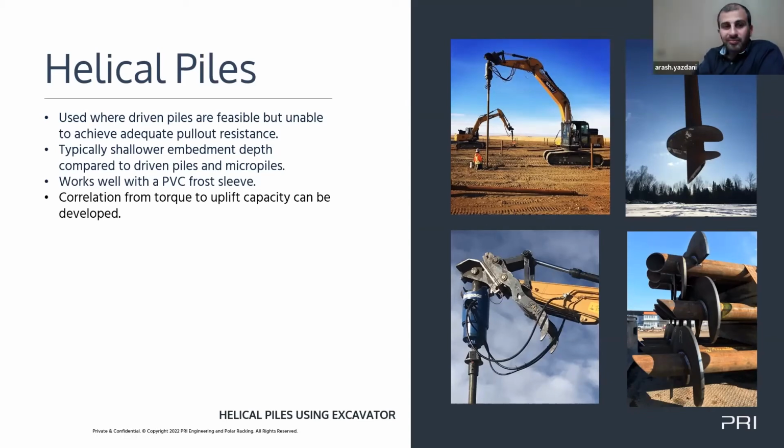So yeah, in the bottom right picture there, you can see the helixes on the truck. That's what I was saying before, a helix takes up a lot of airspace on a truck, where with a driven pile, that airspace is gone. So you can pack a lot more helicals onto a vehicle, reducing your trucking costs.